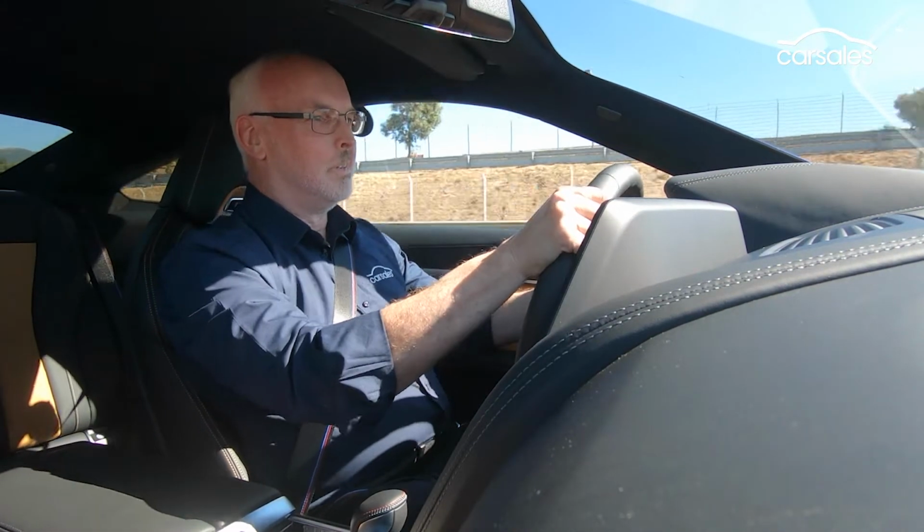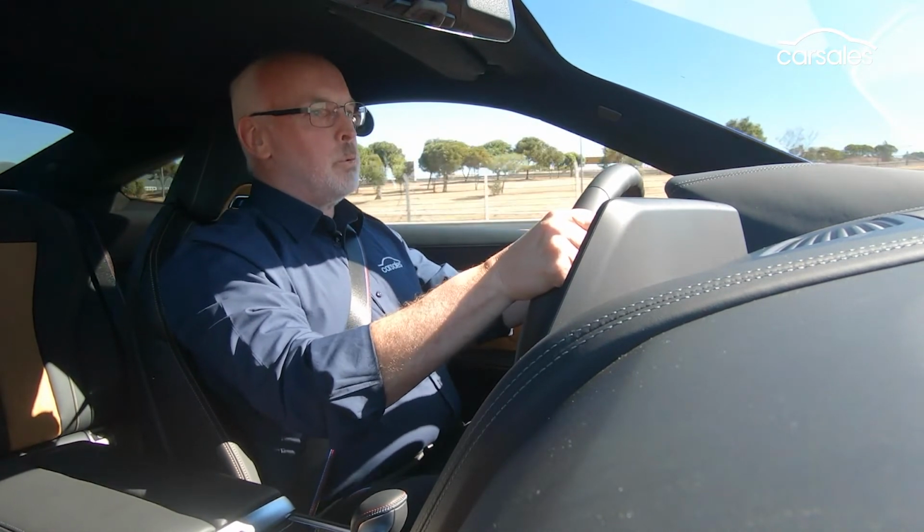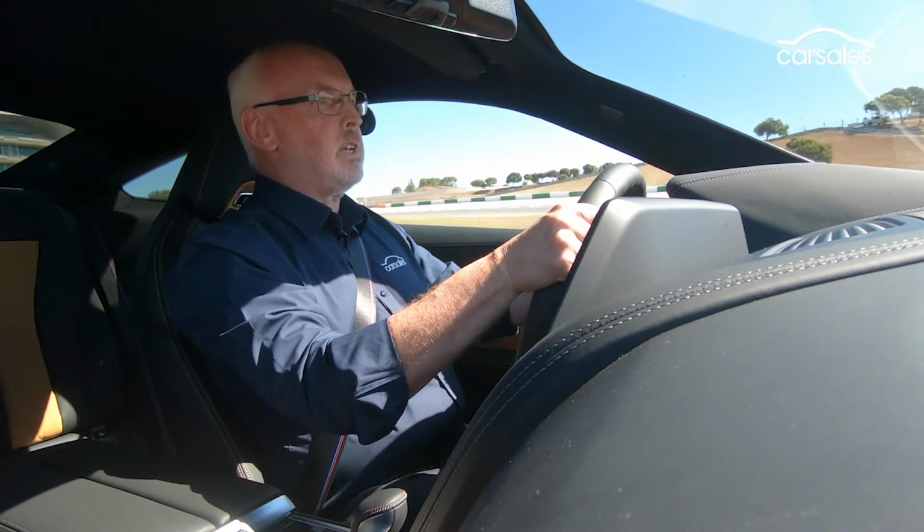Whoa! This is a challenging track, but even with the elevation and tight turns, the M8 is handling it very capably.